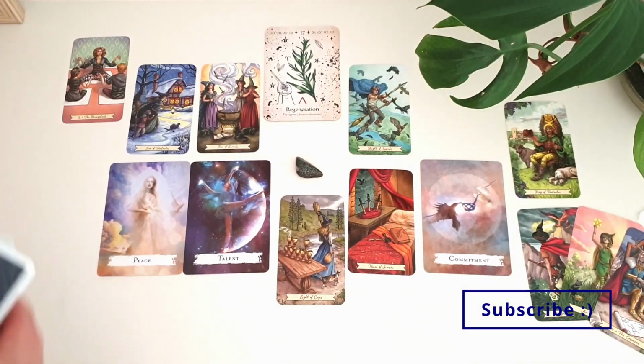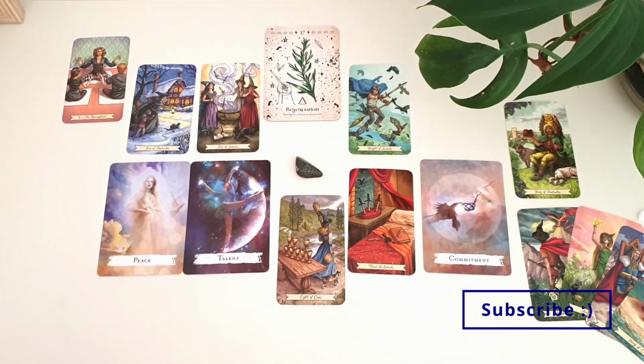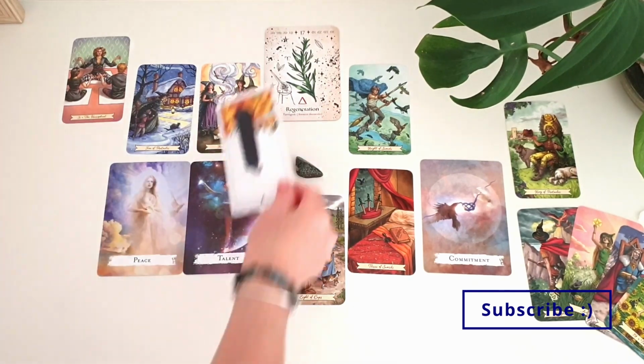Right. So, oh man, okay. There's a lot of cards that want to come out now. It's really interesting because when I started looking at these cards for you, pile number 1, it was like the cards weren't talking to me. And I feel like that's your energy. Here we go.